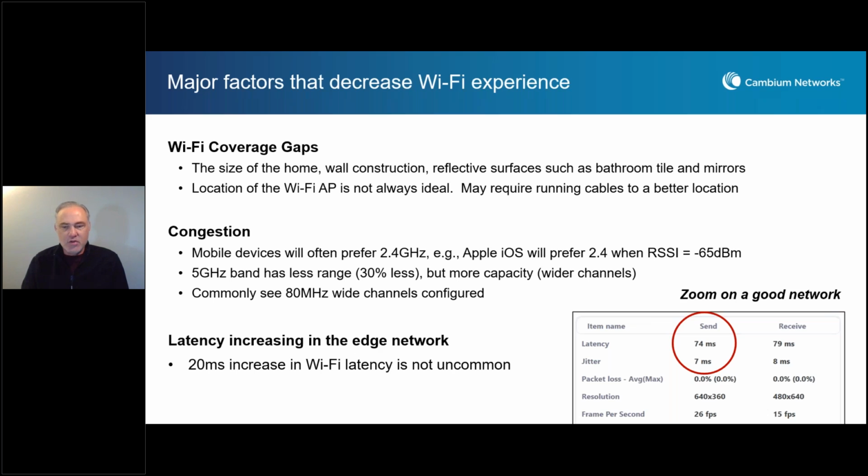So here's a typical Zoom. I like Zoom for this because Zoom actually has statistics. In your Zoom client, you click under video settings, look at the settings dialog box, and there's an option that says statistics. If you click on that, it will tell you what that latency is. That's where I got that screenshot. I did this myself in my house. I cleaned everything up. I turned off a bunch of devices, so I only had a few things going, plus my laptop.